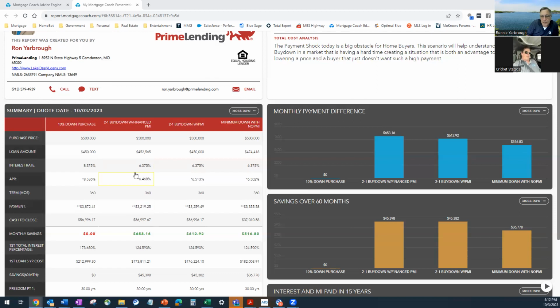So a 2-1 buy down with monthly PMI will actually save you $653 a month in payment for your first 12 months on that loan. So what the seller's doing is they're putting money into escrow for you to help subsidize your mortgage payment for the first 2 years. So the first year, your payment is 2% lower than the actual note rate that you have on the loan. If you do refinance anytime within that first year, you would be getting a large portion of that money back as a principal reduction on your refinance, because that is your money to keep that the seller put into escrow for you.